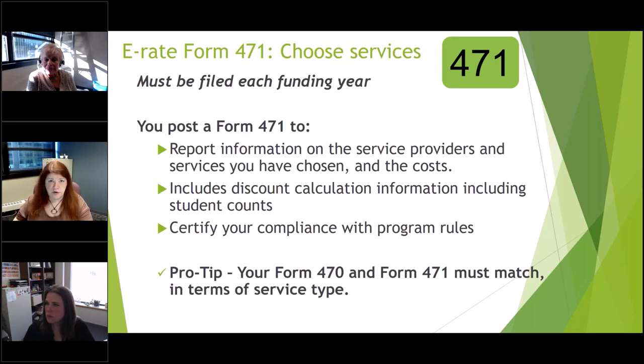Be sure that your 470 and 471 must match. Whatever you say on your 471 that you're receiving, the service, the construction, whatever, has to have been asked for in the 470. You can't show up with a 471 and say, oh, now we want to do construction, so I'm not going to ask for it here. You have to have requested it in the first form.